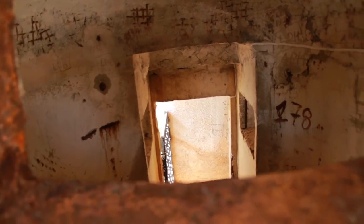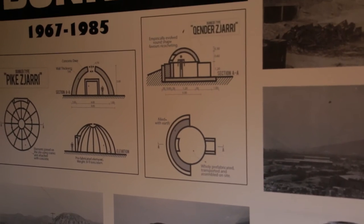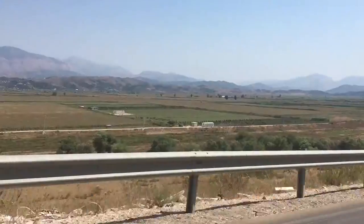They were built to organize the guerrilla in case of an invasion, probably by the Soviet Union or something like that. It became a sort of national paranoia. Now they are very difficult to remove or destroy, and they are a kind of witness of a recent past.